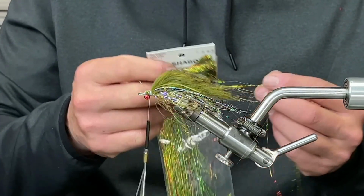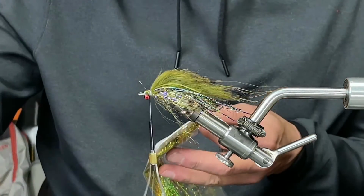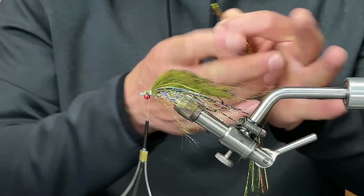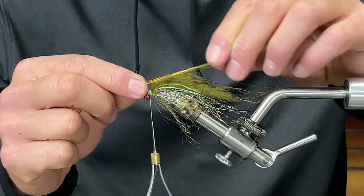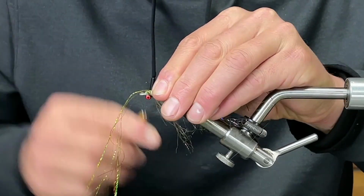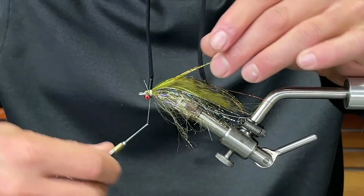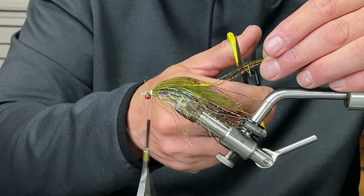So, all right. Now, how this fly always came about and what we used to call it was the perch. This is, I believe they call this Fire Tiger. This stuff, for me on the big man, is money. I'm just going to keep that over the top. Pull it back. We'll do the same thing here.